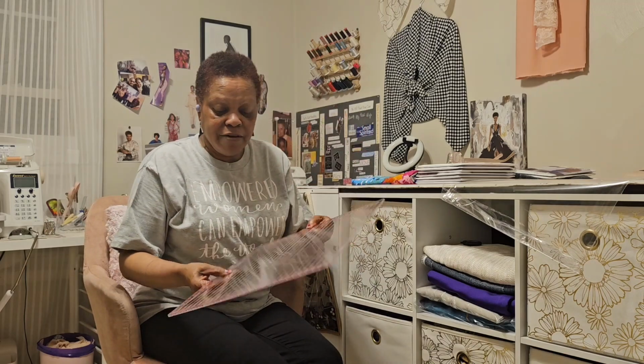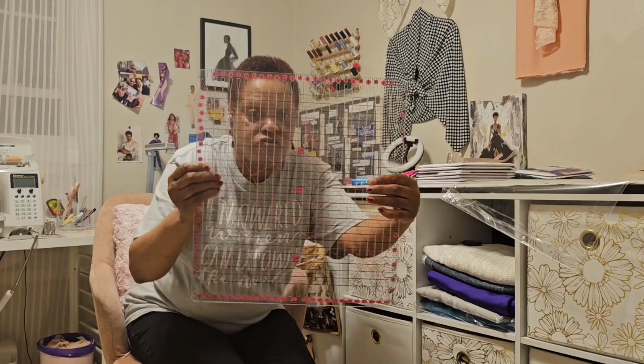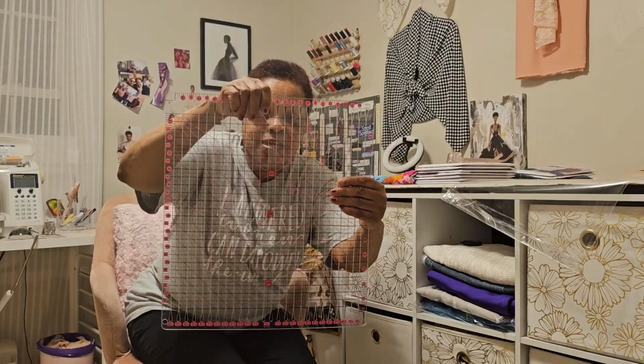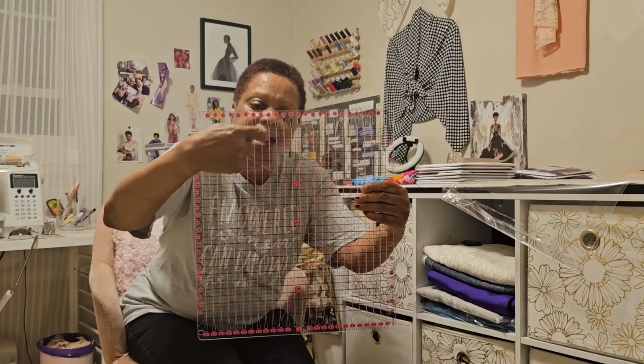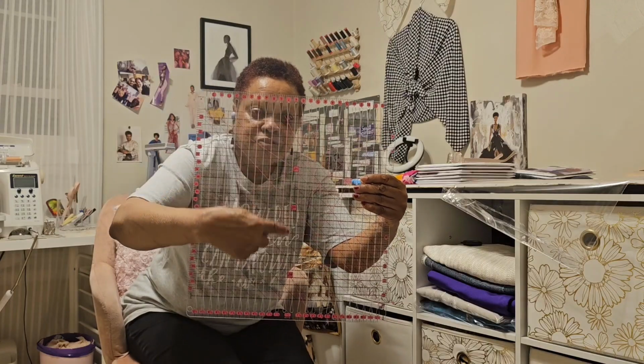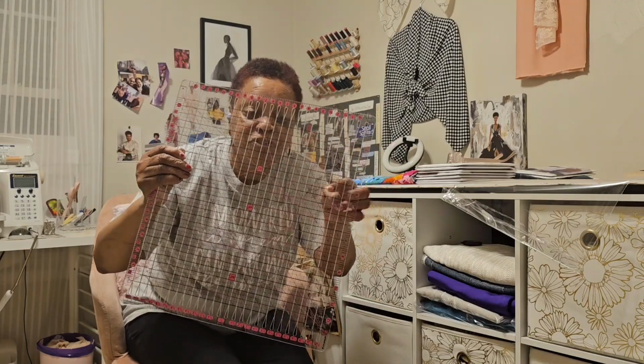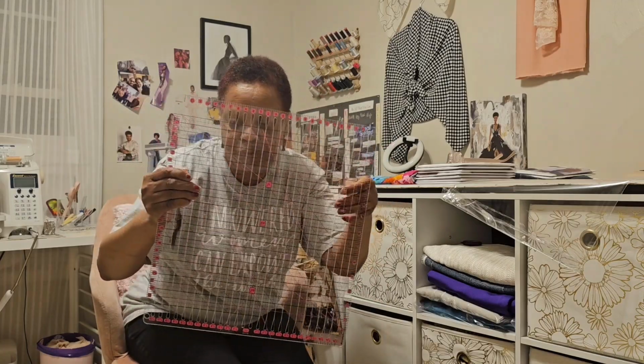But the beauty of it is the ruler is cut in strips. So you see it like this, but it's slots down. Looks like every half inch there are slots. So you could put your finger through there if you want to mess up your ruler.